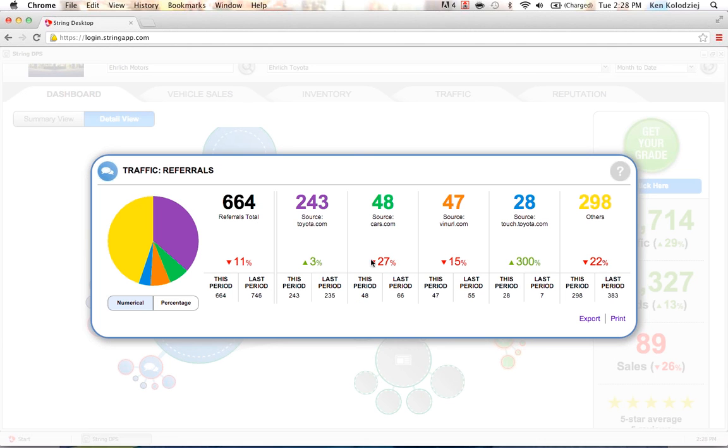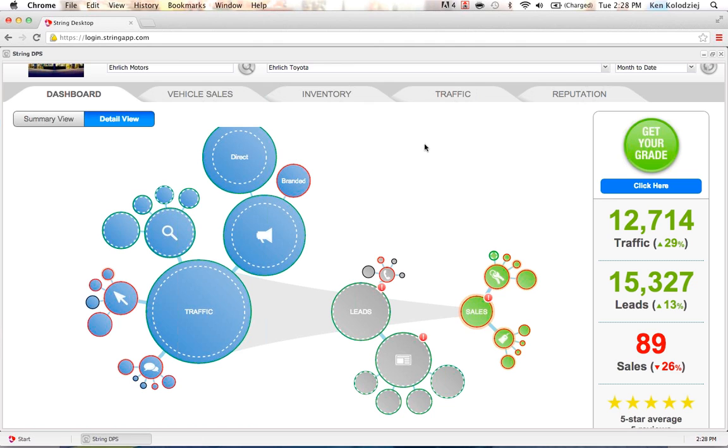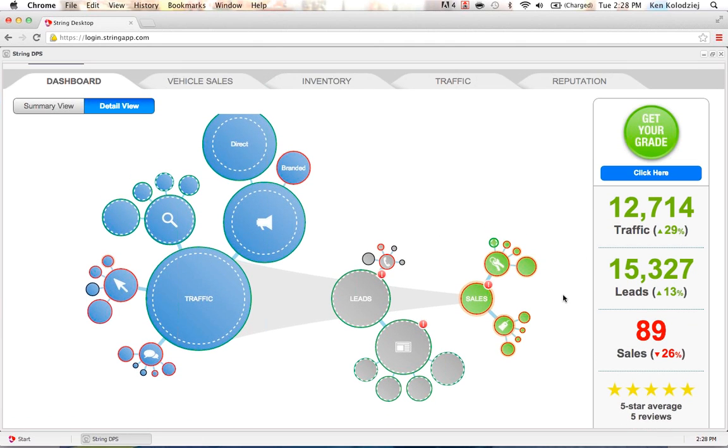Right. And you can see the same thing here in terms of referral traffic. It looks like cars.com traffic is down 30%. Who knows, right? Maybe that's because, again, we're only talking about 20 visitors overall, but maybe that's because you changed your ad package. Maybe that's because fewer people are looking for cars on cars.com, so to speak, whatever. But the point is now you can have an educated, empowered discussion with your particular vendor.